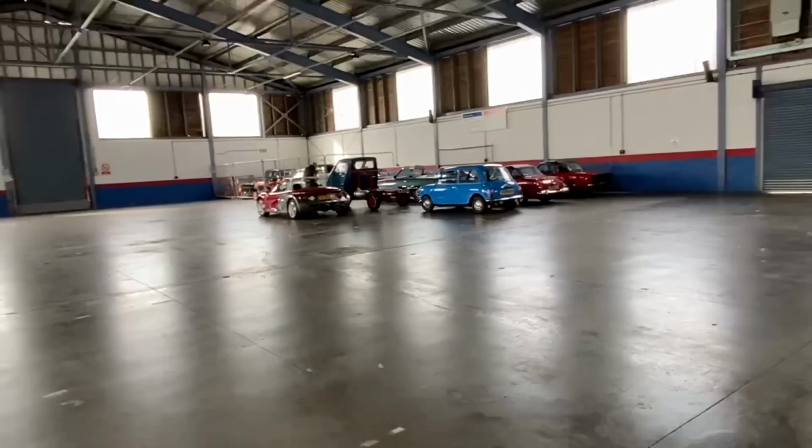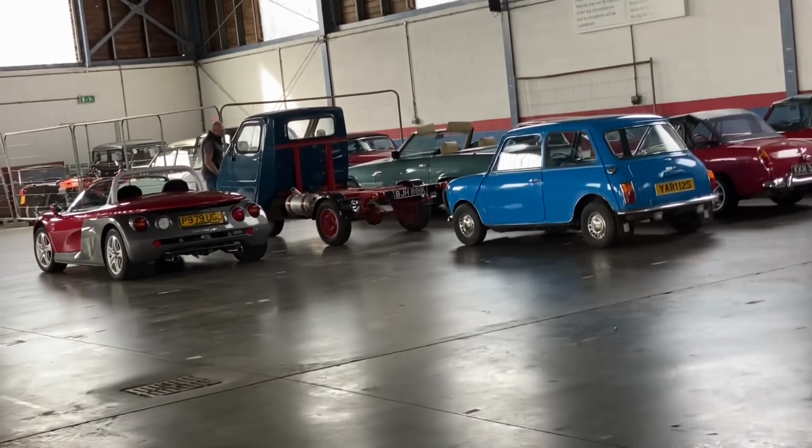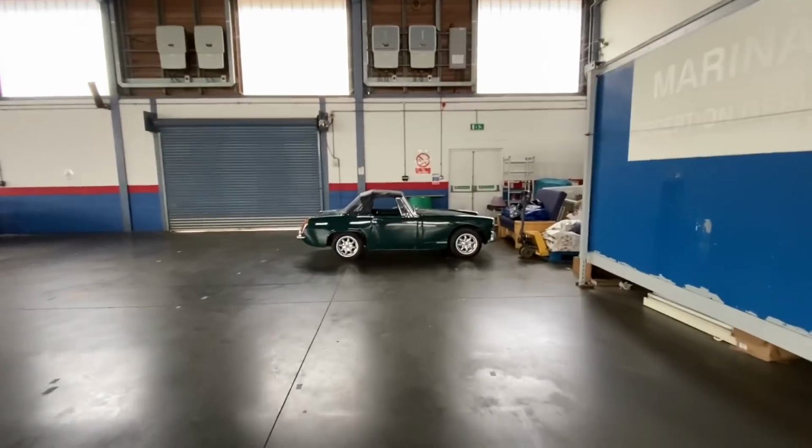Typical Chris. Made a beeline there for the strangest vehicle in the auction. He does love a weird one. Didn't we do a first wash in like 30 years on this car?